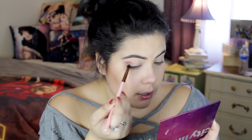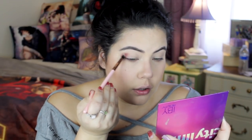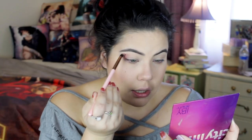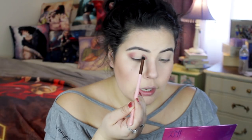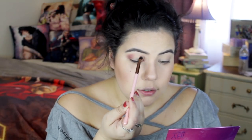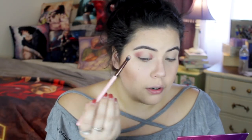Okay, I think I'm gonna elongate this as much as I can because I like it when my eyes are really dramatic. You're gonna wanna bring this up to right under your brow bone, right where you can feel the bone where your eye sits in. And then I'm gonna take this in the corner right here and also bring it up. But you don't wanna connect the colors. You just want to make sure that the middle part is gonna be void of any really dark colors.